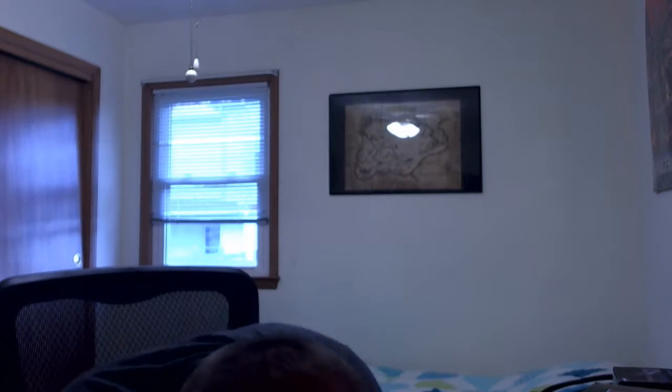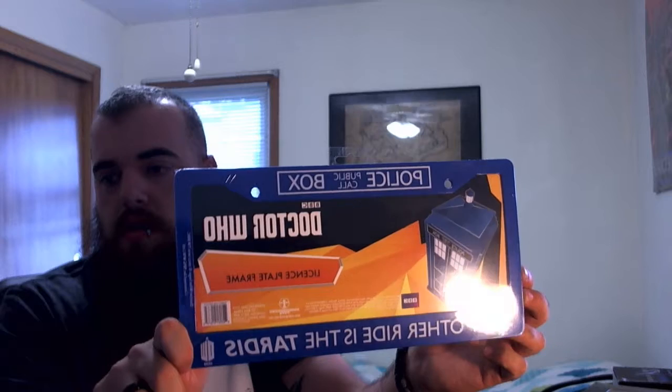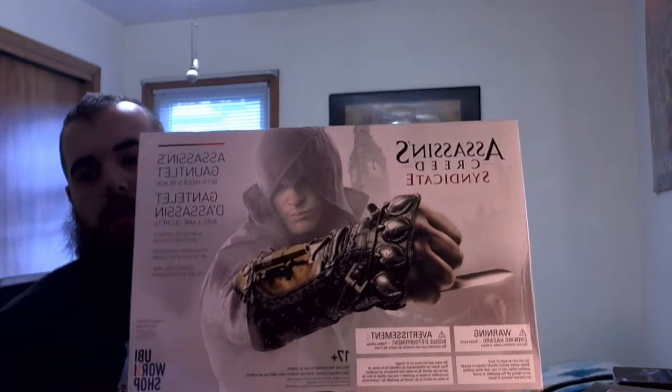Discount off toys. Mystery box thing. And then TARDIS license plate cover. And last but not least, Assassin's Creed Syndicate Gauntlet. That is really cool.